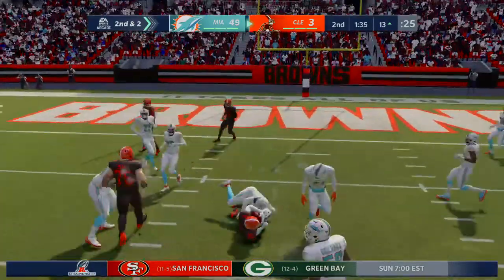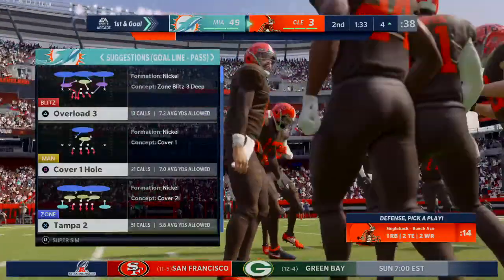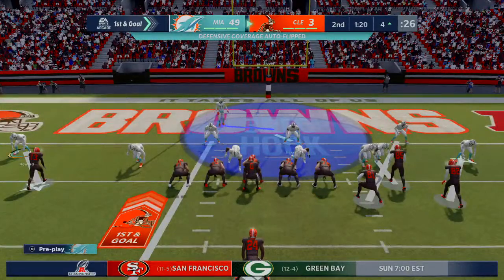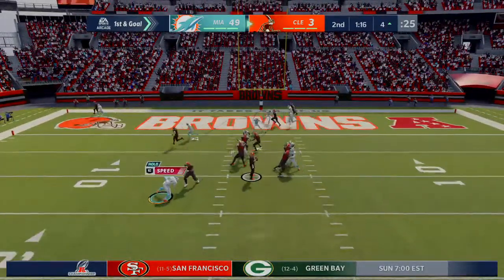Mayfield. This will be caught at about the 5. And the Browns are going to be looking at 1st and goal as they move this down to the 4-yard line. This is 1st and goal and a golden chance to get a score back here before halftime.